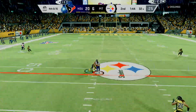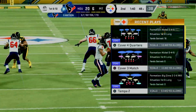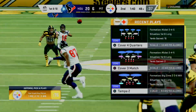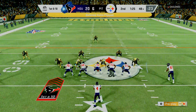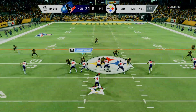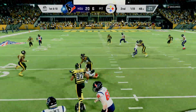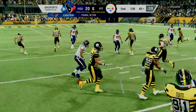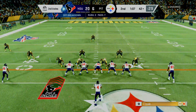Now Watson. Man open, that's Kiki QT, complete. And able to get this one across the 45 before he's brought down. A defensive breakdown allows a pickup of 16 on fourth down. Here's Watson, and now he'll tuck it and run. And avoids the contact by sliding. He'll get 10 there all on his own, but it'll be second down.